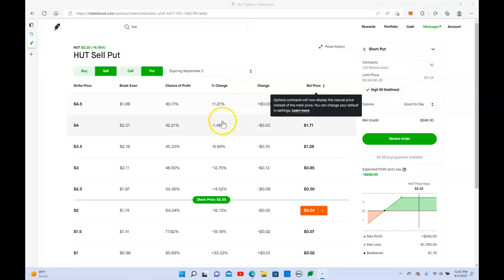If HUT falls below $2, then my break-even price would be $1.74 because I got this option premium. So it's a good strategy to use when you want to lower your position or get a stock at a lower price. And you can continue to sell puts until you actually get assigned a stock. I think this is a strategy a lot of people should use, especially right now with inflation being high. There's really no rush to get into a position. You can take your time and keep selling puts, collecting premium until you get assigned the stock.